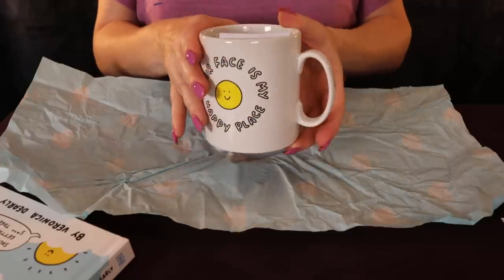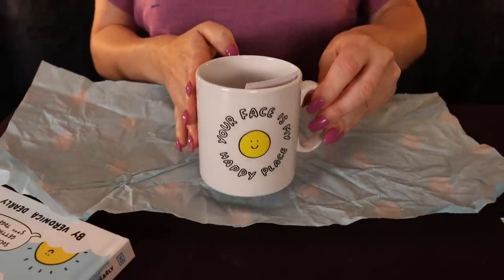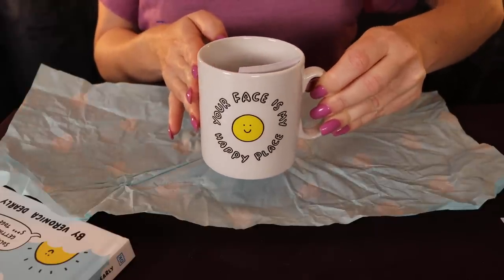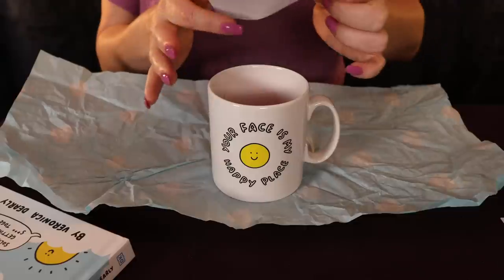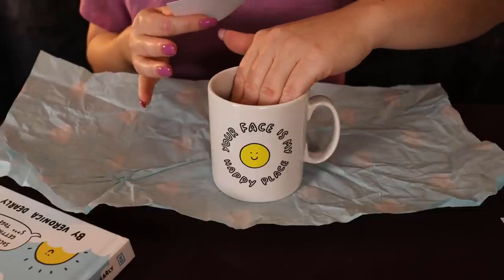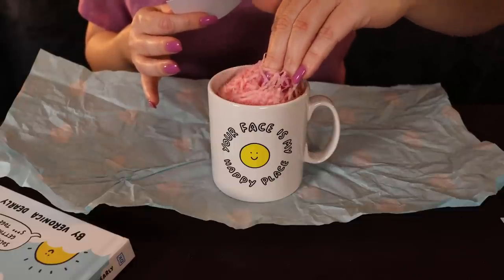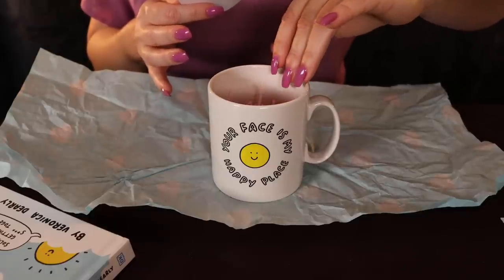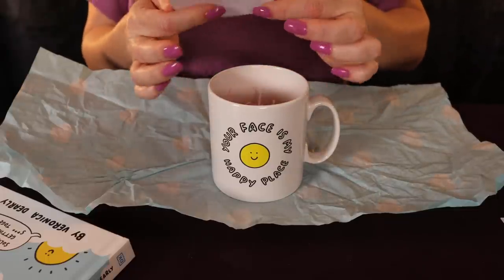Can see this is a mug, and look at what it says. That's so cool. Your face is my happy place. And inside there's some pink tissue paper. All these little details are so lovely and make everything special, more special. A lovely little note just for you.